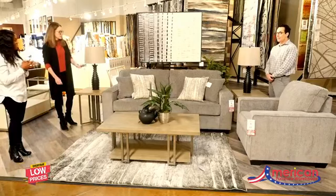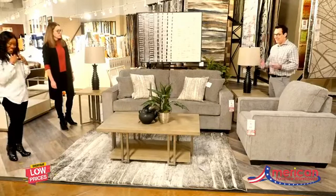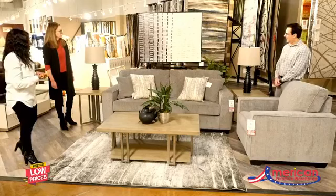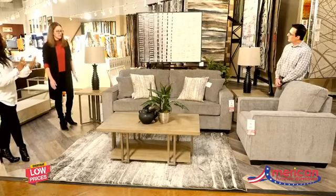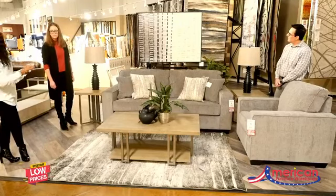Beautiful. And it is very natural and neutral, right? Natural and neutral. Yes, it is. And like you said, it is very relaxing. Right, and that's really the whole point of transitional, is it's a comfortable style.